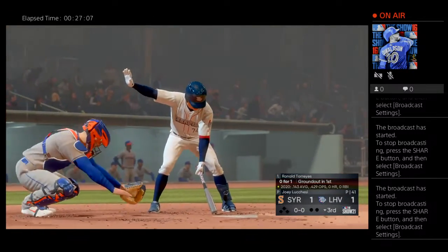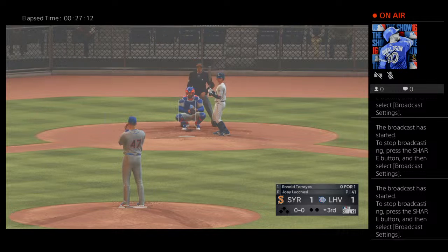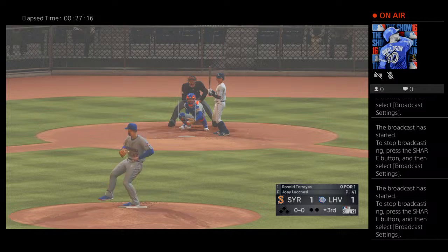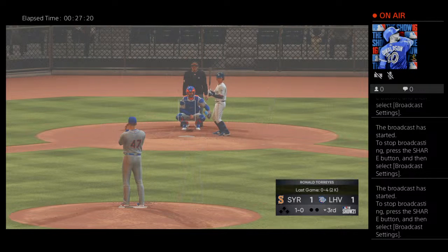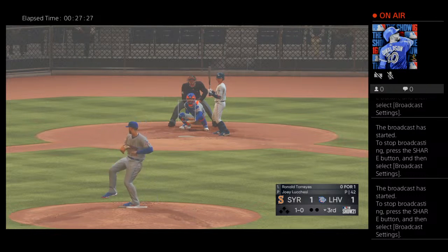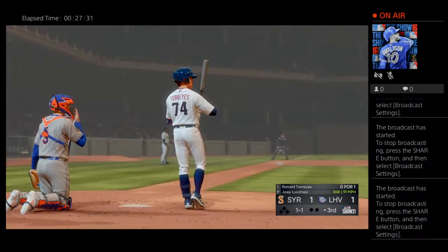Back to the top of the order now. And up next, the infielder slash utility man, Ronald Torreyes. Second baseman. Here's the first pitch to him. Torreyes, as he'll take a breaking ball in off the plate for ball 1. One and 1 the count now.